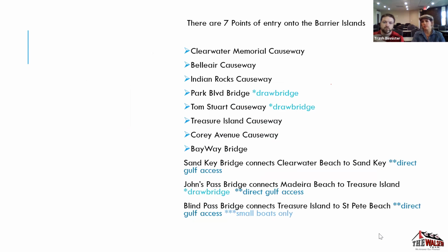And then one other thing to know, and this is a good one to know, especially if you've got boaters that are like, hey, I need a place where I can dock my boat. There are 7 points of entry onto the barrier islands. So you've got the Clearwater Memorial Causeway, you've got the Bel Air Causeway, and all these are coming from our mainland. Indian Rocks Causeway, the Park Boulevard Bridge, the Tom Stewart Causeway, the Treasure Island Causeway, the Corey Avenue Causeway, and the Bayway Bridge.